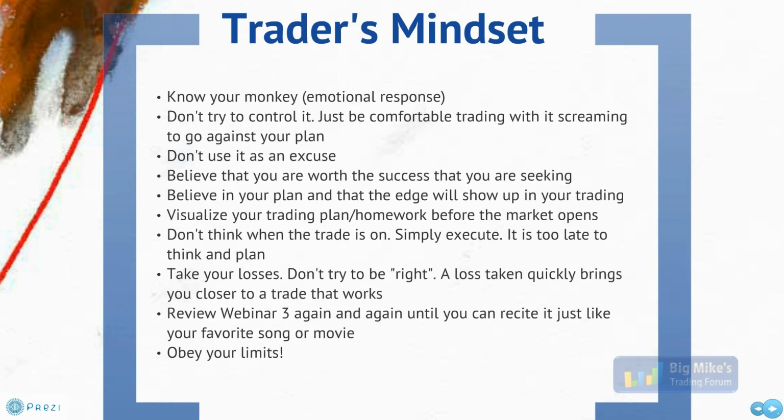It is when you hold on to that horrible trade that you are destroying not only the equity in your account, but any chance that you would catch that trade that could redeem the day. Don't try to control it. Just be comfortable trading with it, screaming to go against your plan. And that's what happens. You get in, and all kinds of stuff starts happening in your head, and you just cannot let the trade play out. Don't use the monkey as an excuse. Don't sit there and say, oh man, it's that monkey inside that caused me to close it. No, you're in control. You are responsible for your trades.